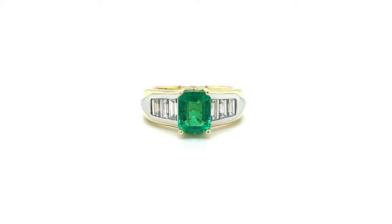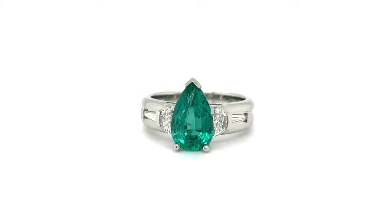Beautiful emerald, and we flanked it with baguettes kind of running down the side in platinum and 18 karat yellow gold. It had good weight to it. It felt really good. The platinum just made it have such a luxe feel. I love the yellow gold prongs on that emerald. And we bought that suite of stones. They have to all be cut at the same time, perfectly matched. It was a beautiful ring.